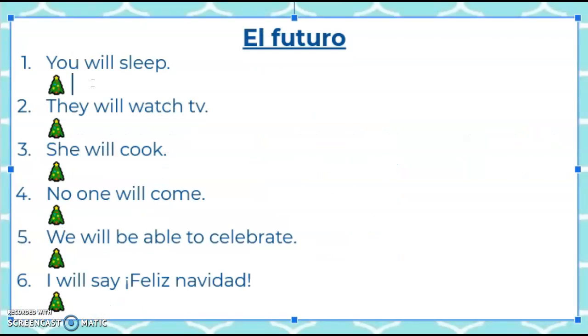I'm going to do some practices now with both regular and irregular future tense. So if I wanted to say "you will sleep," dormir is to sleep. A tú ending is dormirás, so that ás part on the end is what makes it "you will." They will watch TV. Mirar, to watch. The "they will" part is on: mirarán televisión. Or you can just say tele to make it like TV instead of television. She will cook. Cocinar, to cook. The "she will" part is cocinará.